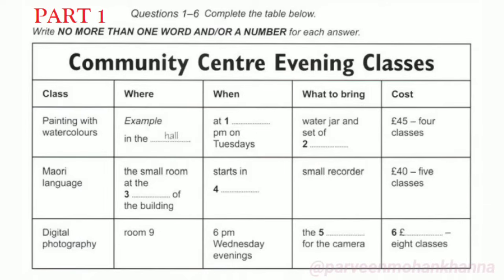Let's see. For 4 classes, it's $35. But if you take 8, it works out as $55. So you're making a bit of a saving. $15, that is. I see.